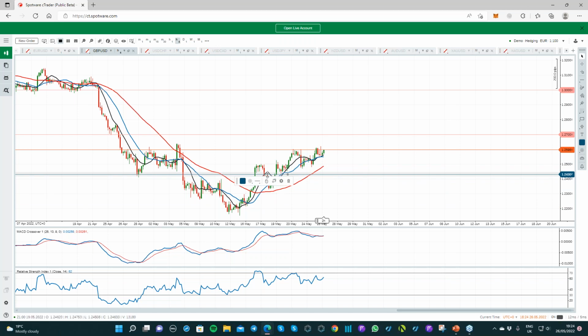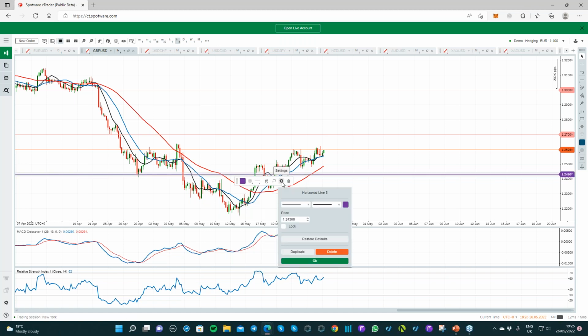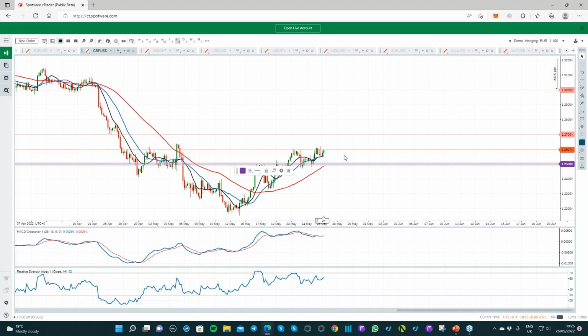Once I've dropped it, I'll have this box here where I can change the thickness of the line. I can change the color of the line. I can change, oh, that doesn't look so good. I can change the settings here, so I can set the line at a specific level. So, for example, if I wanted this line at 1.25, I could just set it there and it'll move up to 1.25. So that's how I do that.